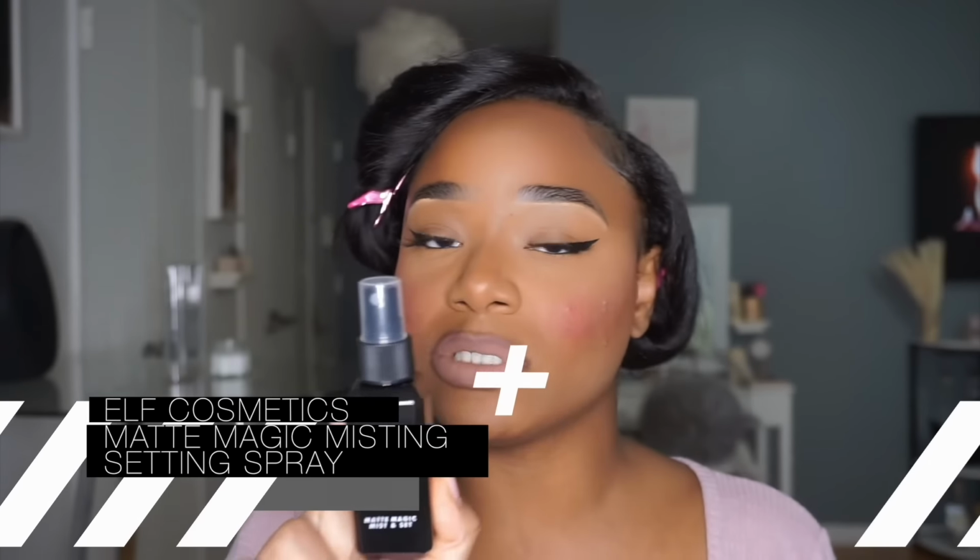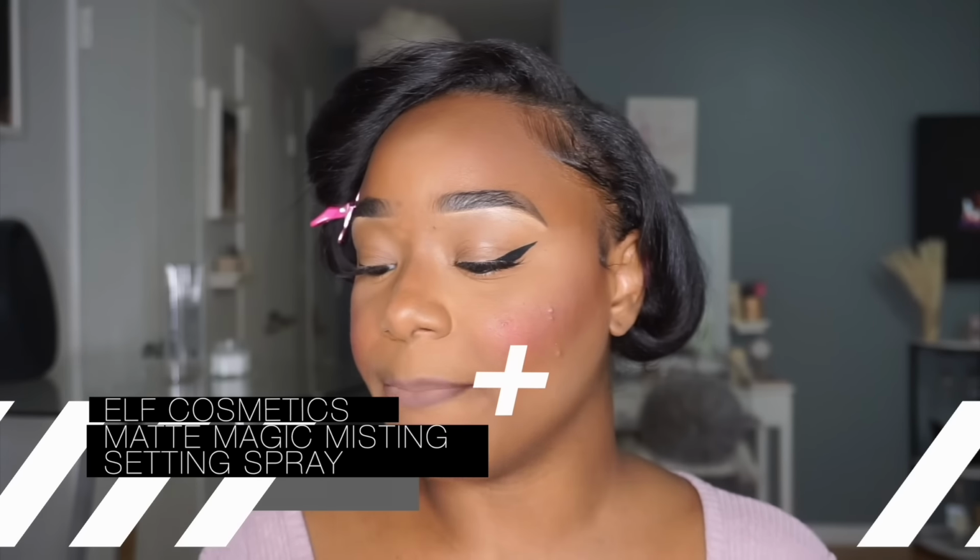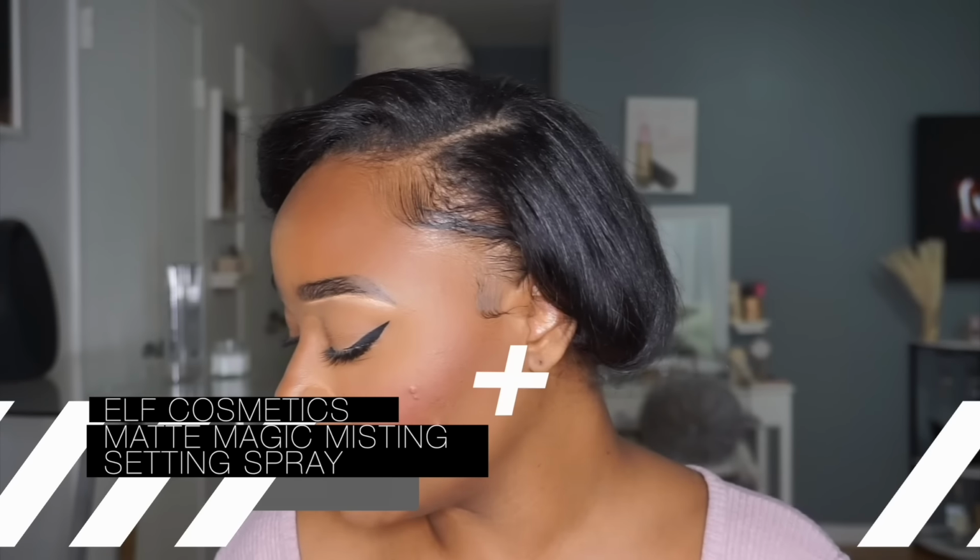Okay, and then last but not least, I set my face with setting spray. Usually my go-to setting spray is the Urban Decay All Nighter one, because it's super matte, and I told y'all that I have oily skin. But I'm on a budget right now, so I don't have any more of that. Right now I'm using e.l.f. Cosmetics Matte Magic Mist and Set, and it's not as strong as the Urban Decay one, but it gets the job done. A lot of times I don't like to spray it on my face because I feel like it's kind of harsh.